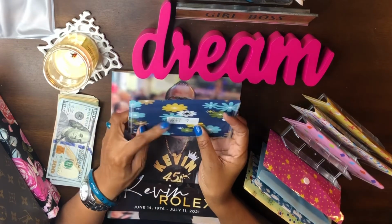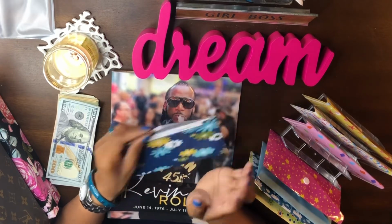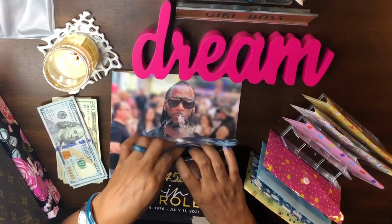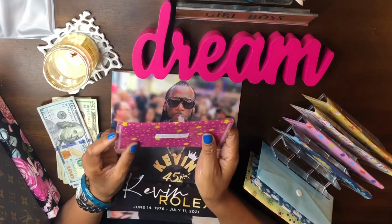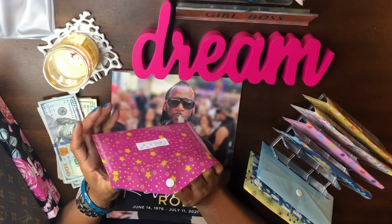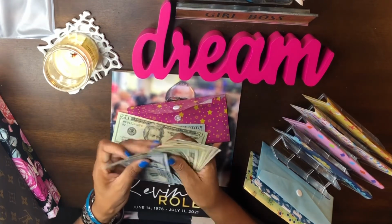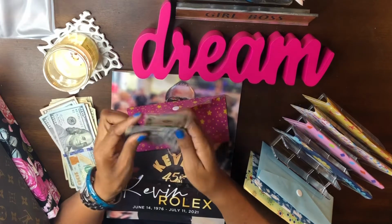For Wi-Fi, what are we adding to Wi-Fi? Let's just add $40 to Wi-Fi. We have nothing in here yet, so we're just gonna add 40. Our next is cable, I believe. Yep, cable. For cable, we should add maybe 130, 135. So let's add 135. We're adding 135 to cable.